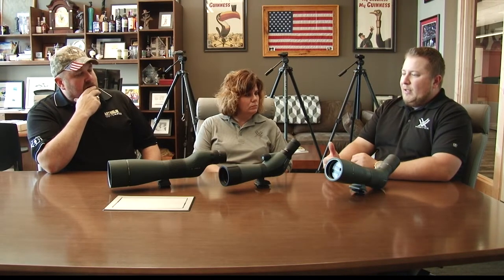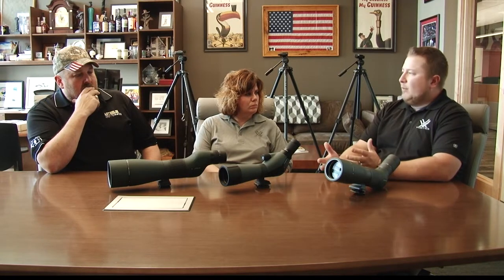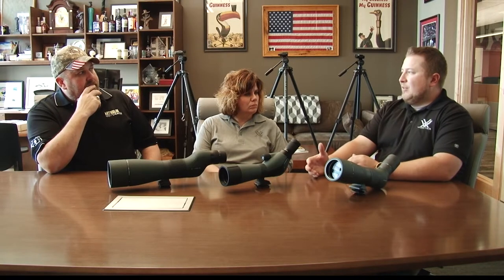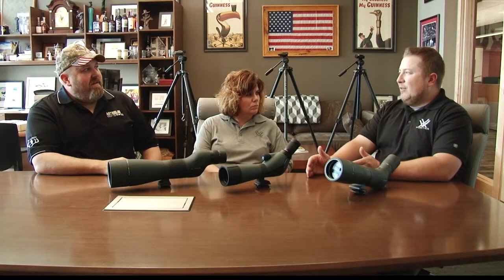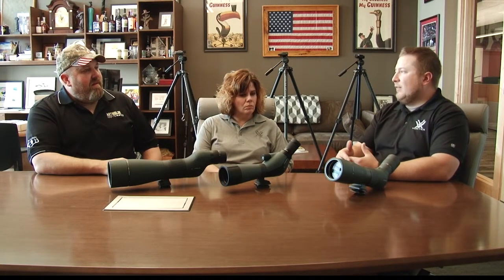The other thing that we're talking about is the magnification. So do I buy, if we were talking about Razor spotting scopes, we start all the way down in the Micro Razor, which is about the size of a 20-ounce bottle of Coke, an 11 to 33 by 50, do I buy a 16 to 48, or do I buy a 27 to 60?